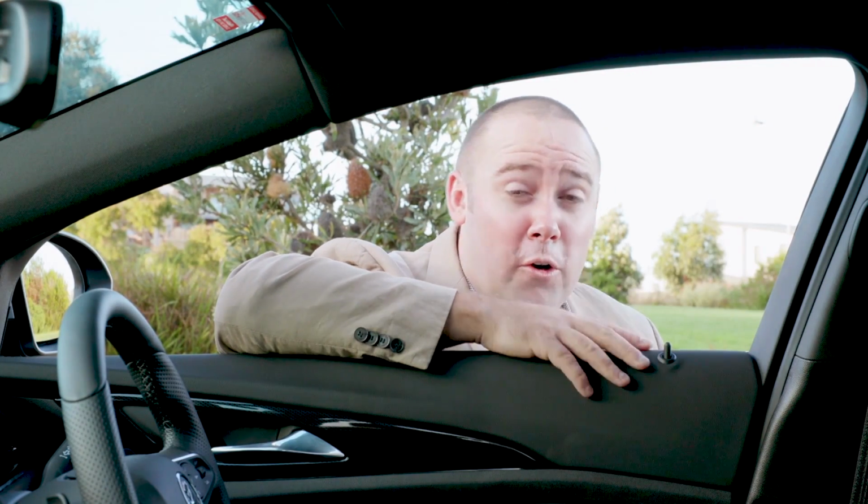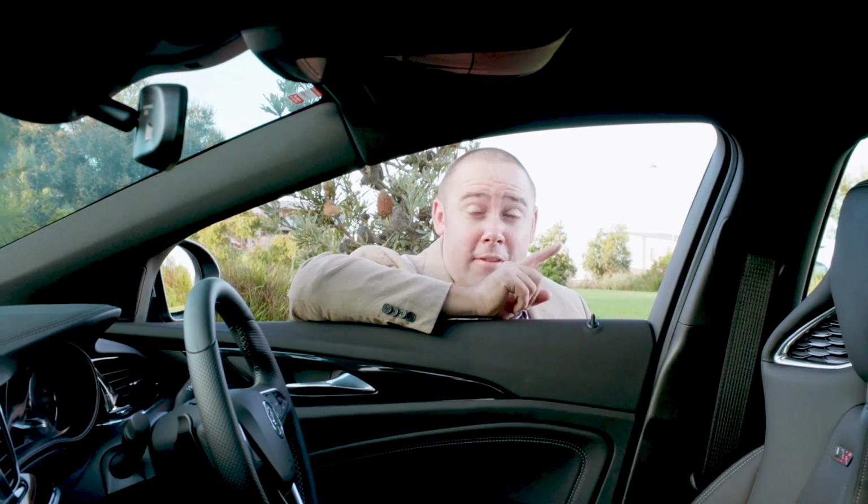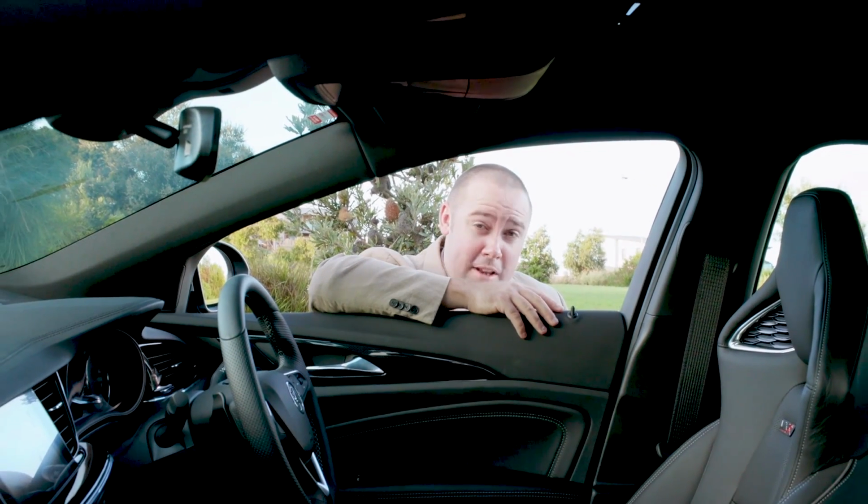If you talk to the right people at Holden, they'll admit that the new Commodore was always going to be front-wheel drive and based on a global model. They were even going to build it here, but only half of that plan was possible after the decision was made to pull the pin on Australian manufacturing.